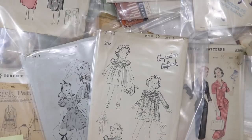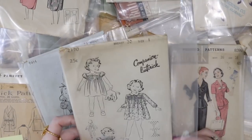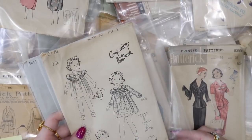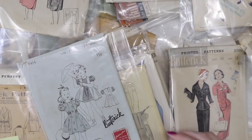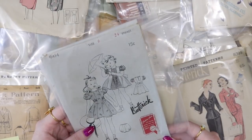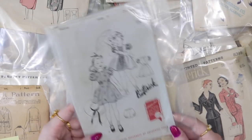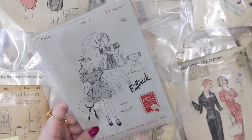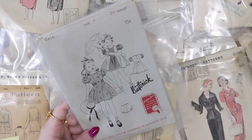So right on top here, we have some more companion Butterick kids patterns. This one's in great shape, feels factory folded, has little smocking details, and is for a 1-year-old. This one's for a 6-year-old. Both of these are from the 1930s. This one is in a size 6, and this envelope feels very flimsy. So I'd not be surprised if it's missing pieces, which is unfortunate because it's a really cute puff sleeve dress design with bloomers as well.